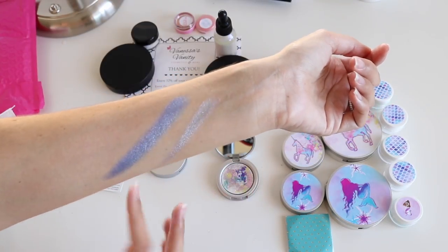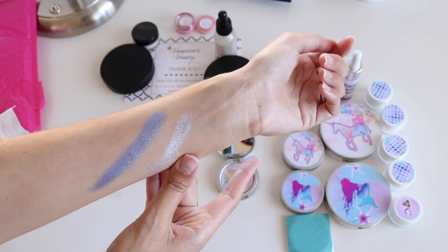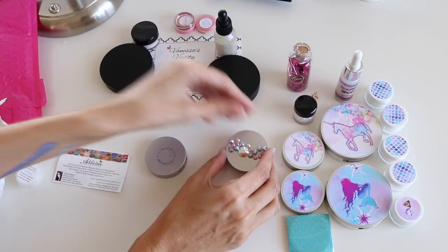Okay, so see, that's better. Not as blue, but it does have quite a bit of silver tone to it, so still very cool tone. Okay, I'm still gonna be leaving that on that side.